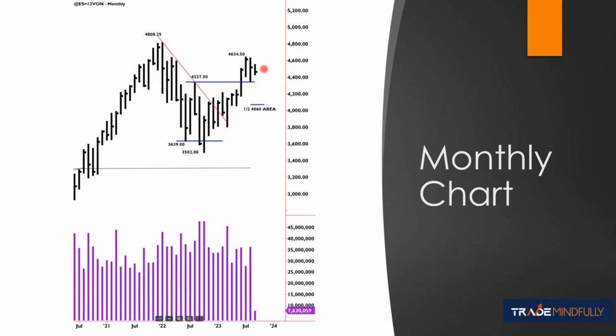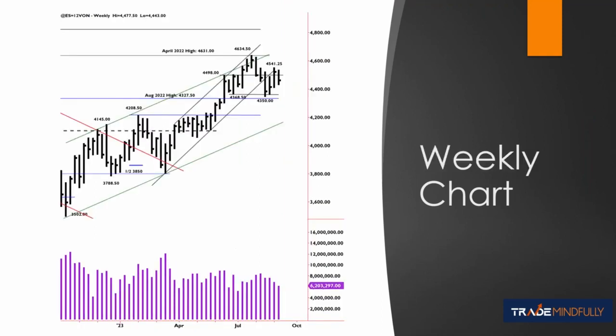So far, the September month, this current month, has only traded for 1 week, so it's premature to base much analysis on this incomplete September bar. So far, we're just trading inside the August bar, but that's really all we can say at the moment about the monthly. So let's turn to the weekly.